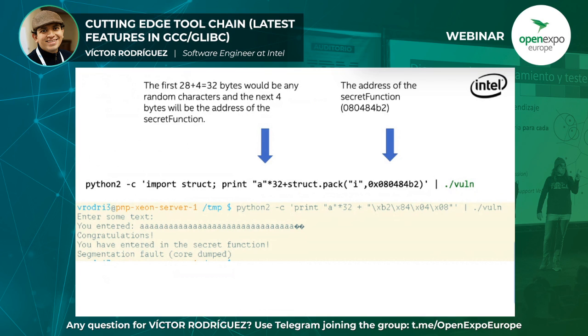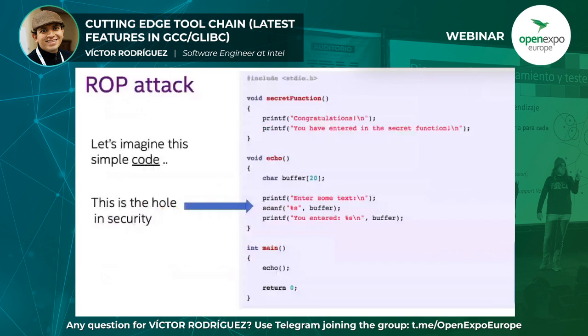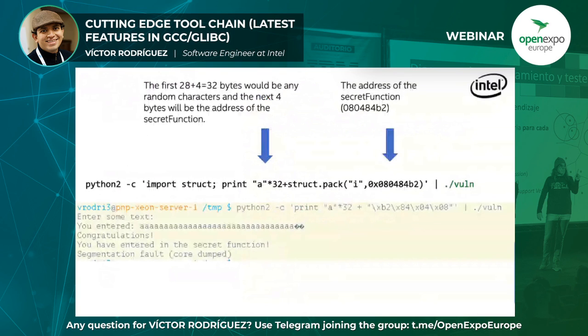So when you override that buffer that we saw in the previous example of the code, you will override the memory, the stack of the memory, and put into the specific position the return address from main. Why? Because echo was supposed to return to main. But when we override the address, instead of returning to main, it's going to return to secret function. And as you can see over here, it said, congratulations, you have entered the secret function, segmentation fault, core dumped. Yeah, it creates a segmentation fault. Nevertheless, it goes into the function that we wanted to go.